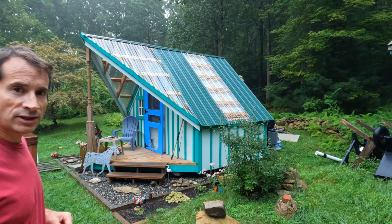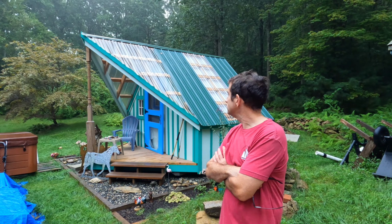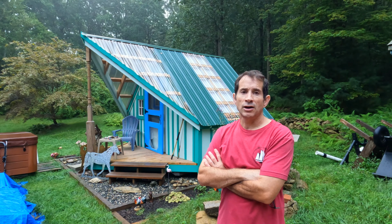Yeah, might as well show you our little cottage while we're here. This is our COVID project. We didn't design it. We bought the kit from Jamaica Cottage Shops up in, I think it's Vermont. Might be New Hampshire. But they just dropped a pallet on our yard, and we spent the better part of summer of 2020 building this piece by piece. So it's a pretty good deal.